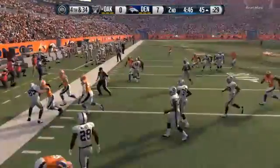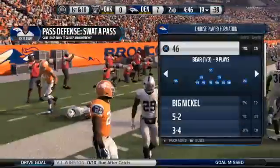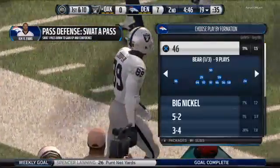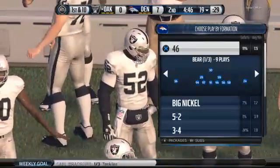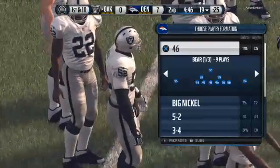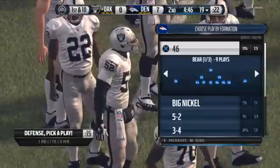Cooper's got it on the return. That return's good for about 5. The Raiders were moving the football the last time they had it, only to give the football away on the pick. Let's see how they do it this time. Yeah, you know, that's a tough situation for the offense. You get a little confidence and you're moving the football, and then the turnover just changes everything. So you got to find a way to get your confidence going again.